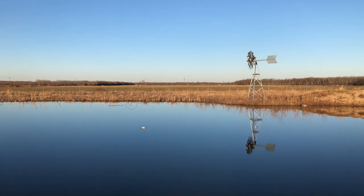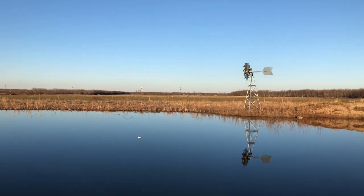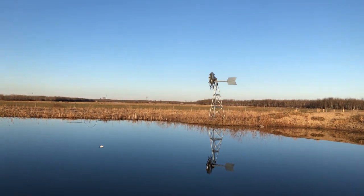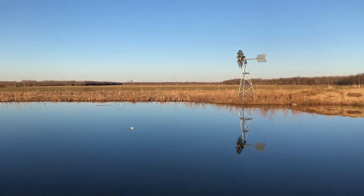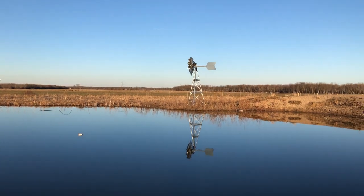So I just basically pull it out in the fall, detach the air stone, put the air stone in the shed to save it, and then I just take the hose and I wrap it around the base of the windmill, and it can run all winter long without issue. And then I did it just a couple of days ago and got it all set up again, and everything's going fine. Today's a wonderful day that we've had zero wind.